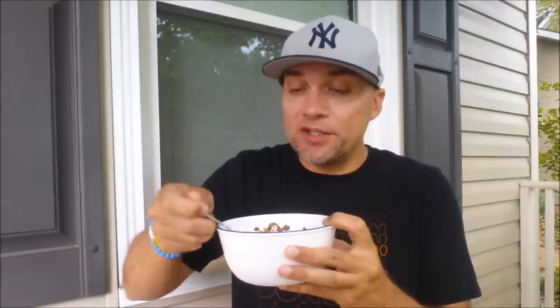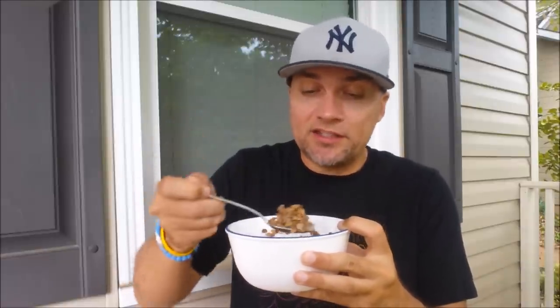So side note, are you guys a side of the bowl scraper when you eat your cereal? If you see some of the cereal kind of get stuck to the side of the bowl, do you do the old side scrape? I'm a side scraper, that's for sure, but I don't know what it is with any cereal. I like to get it all down into the mix. All hands on deck, everyone in the pool. I don't know, that's just what I do. Let me know if you're a side scraper in the comments below.